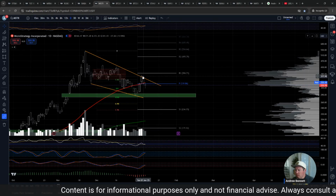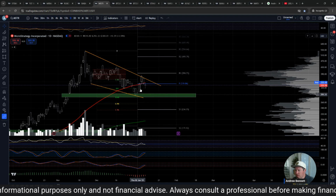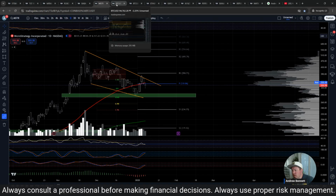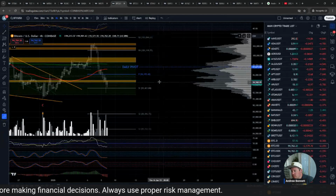There's also the chance that this is a 1-2. Okay, 1, 1-2. It just doesn't really look like it, but it could. It could be like 1, 2, 3, 4, 5. When I zoomed in on smaller time frames, there's a chance. It's still there. Okay, that leads into Bitcoin.